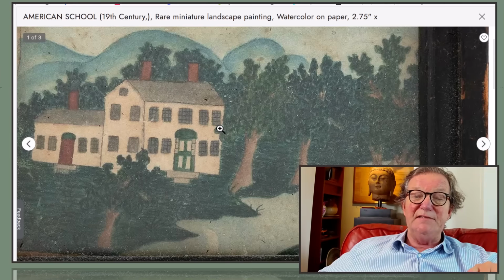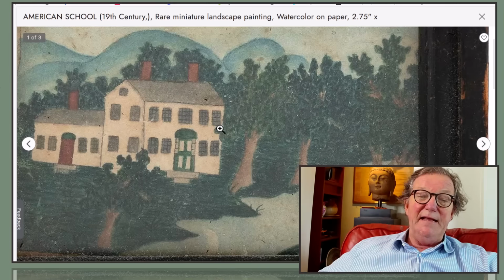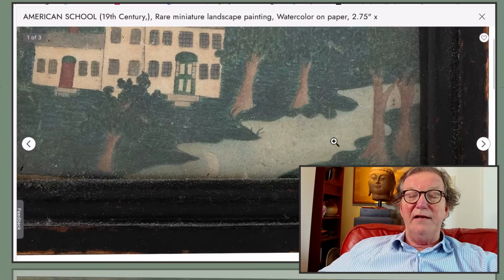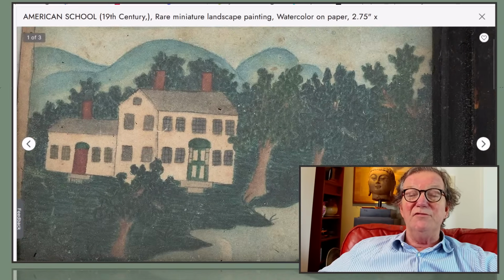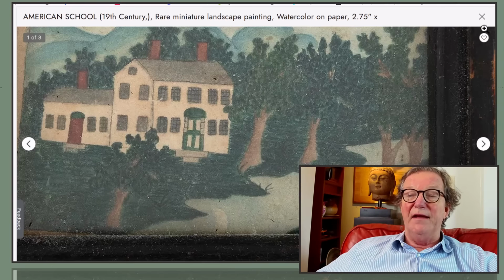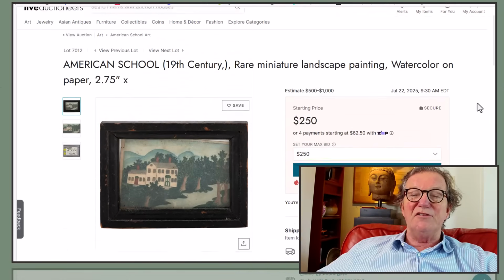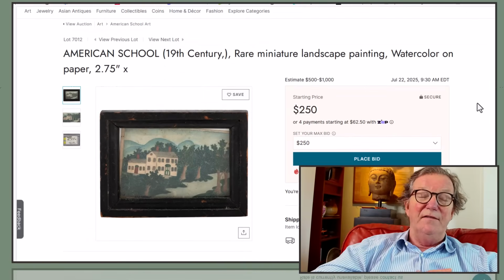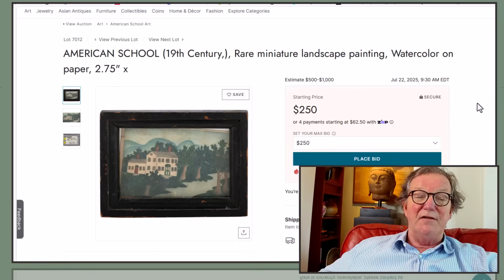It was done in the 19th century, but it looks to be a late 18th century house, and very lush, pine trees and things and so forth, with a little brook running by it. And again, mountains in the background. So probably southern New Hampshire, Portsmouth, somewhere around there. But a rare thing, a small thing. And the estimate is very reasonable, $250 opening bid, and they're estimating it's probably worth $500 to $1,000.